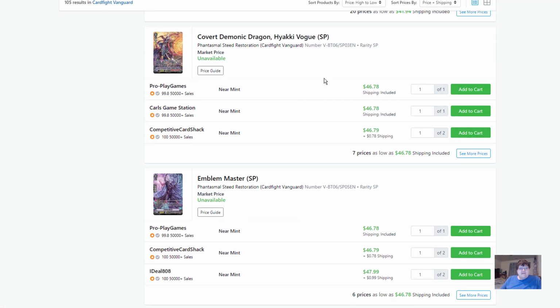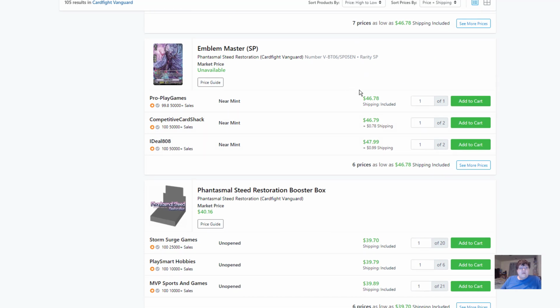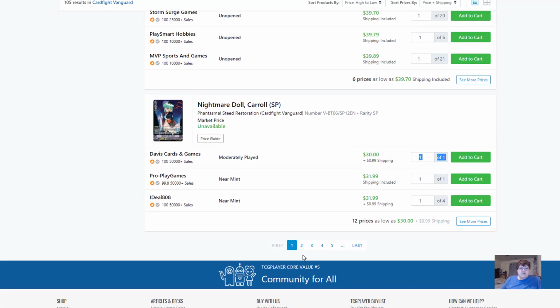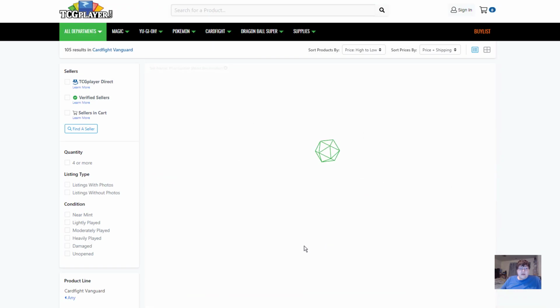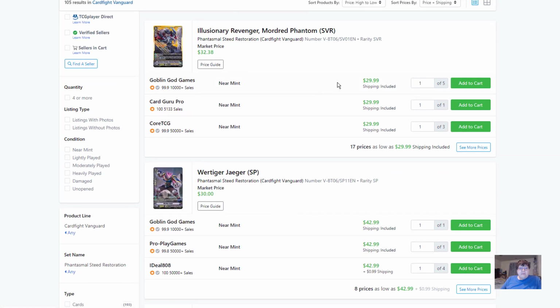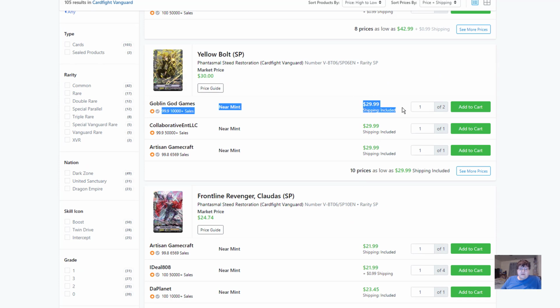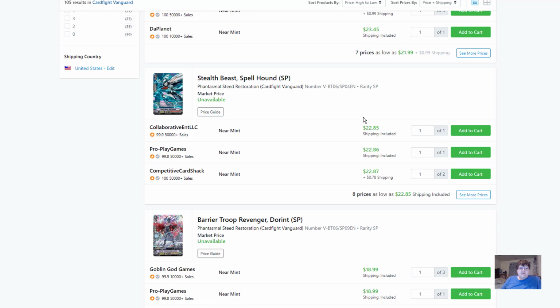Hayaki Vogue regulars. Finally, we've gotten the regular, not reversed version of him. He's coming in at $47. Emblem Master SP's 47s. Carol's down to 31s post-shipping, which is pretty okay for the most part. Mordred SVR's $30. Where Tiger Jaeger's 43s. Yellow Bolt's down to 30s. Claude is down to 22s.